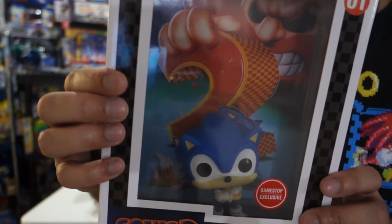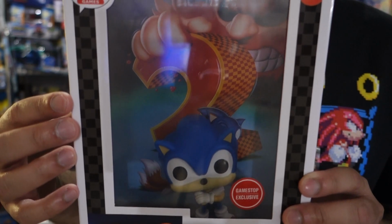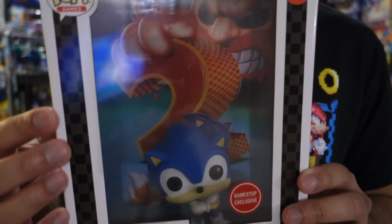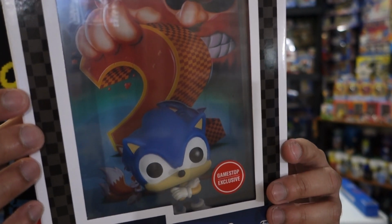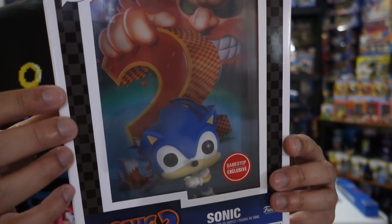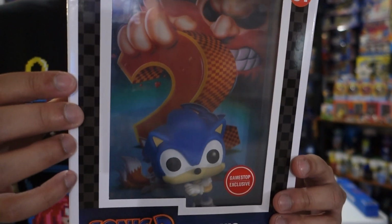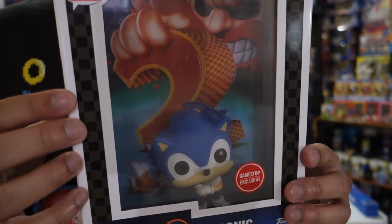Sonic's a little tilted, and that is because there are actually 2 pegs that his feet are supposed to slot into, and for some reason when they packaged these, they put the opposite foot into the wrong peg. And so his other foot is actually not in a peg, and so he ended up a little topsy-turvy. But you know what, it gives the figure a little character, and I don't mind it.